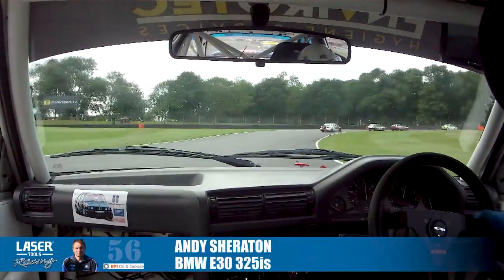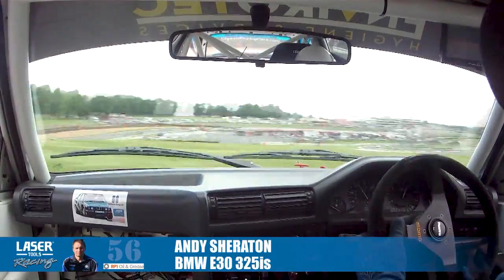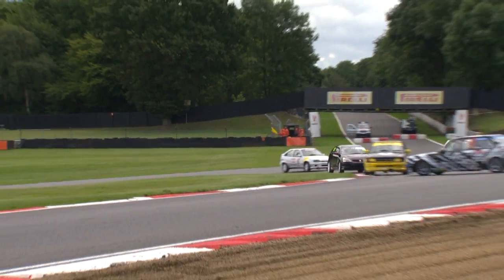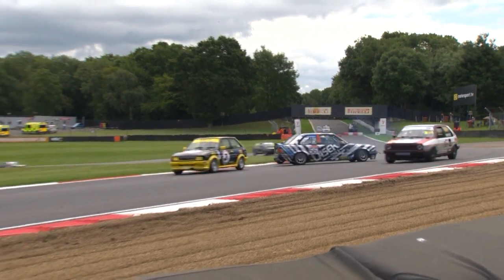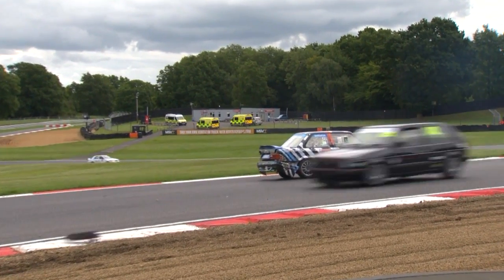Alistair Lindsay, for the second time today, has had an off at Paddock Hill Bend, and it brings about the red flags. So a replay of the Andy Sheraton incident, on board with him now, and gets clipped by the Fiesta. Round it goes, and bang. That was Dawn Boyd collecting him, and damage to the car. Here is a replay again from the outside. Dawn Boyd had absolutely nowhere to go. She collected the left rear corner of the BMW.